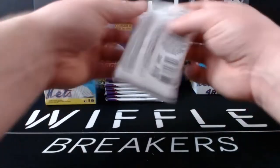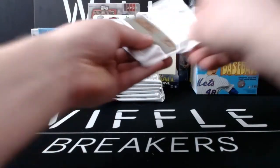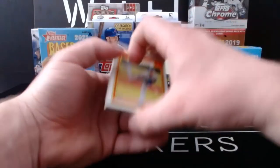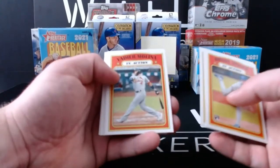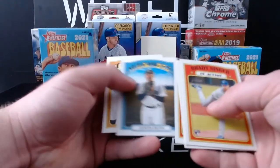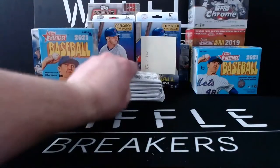Jacob deGrom is in the chat. Well, we're just chatting up how his start is going. George is a big Mets fan, and I'm a big deGrom fan, so we like to talk about how he's pure domination. Nimmo, Brady Singer, Will Myers, Luis Garcia in action, Yachty, Matt Chapman. He's a pretty good ball player. Vladdy. He's a great ball player. Justin Dunn. Gregory Soto, and Yandy Diaz.